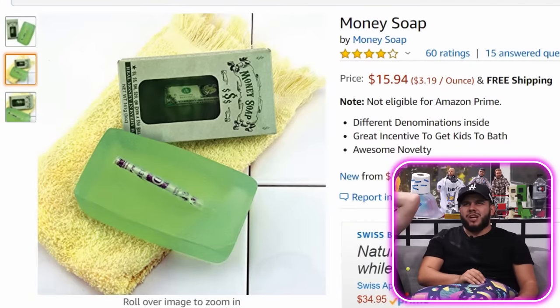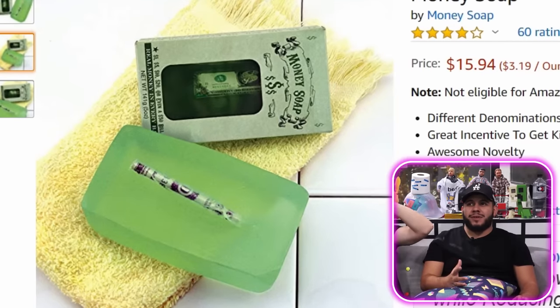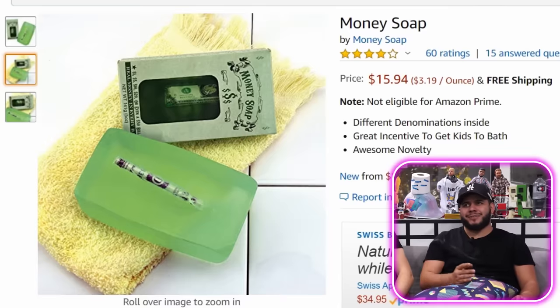All right, we got money soap, kids. So pretty much you got a bar of soap and inside of it is your money. So for all you nasty kids out there who aren't showering, ew, you should, because you get a little prize.